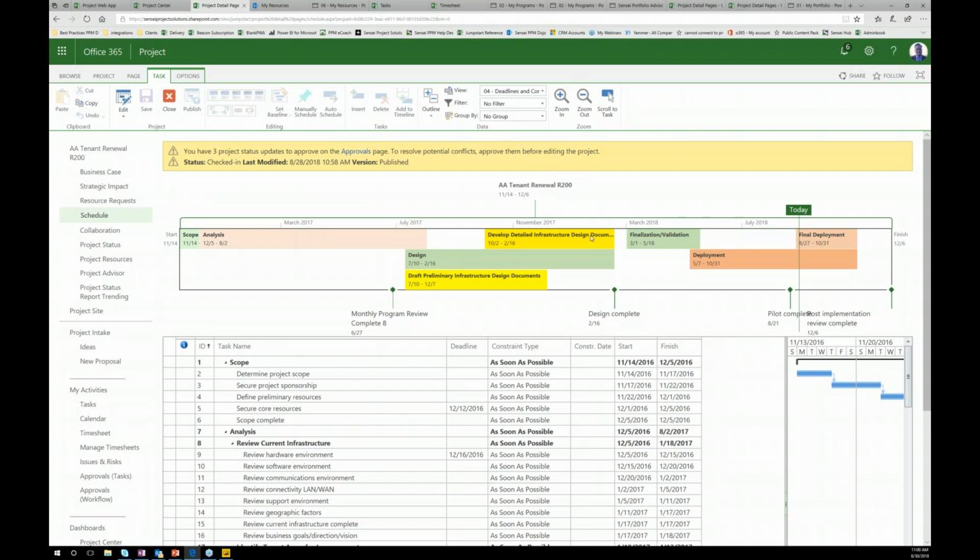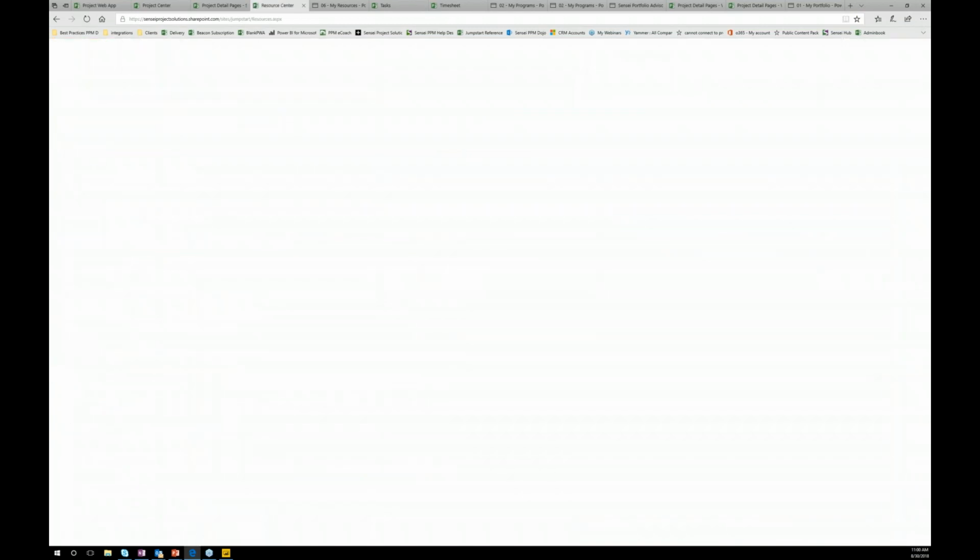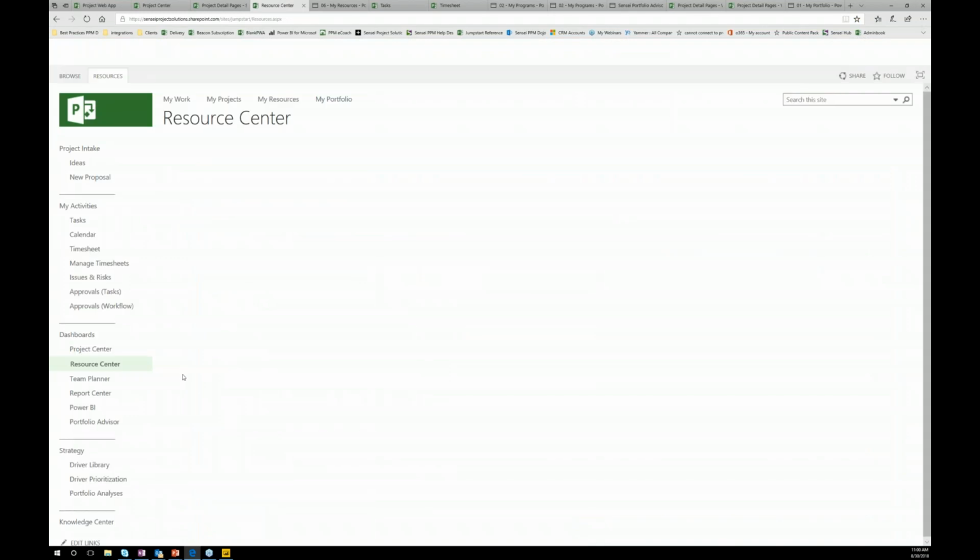Now, a key part of a Project Online implementation is the resource pool. And so we've got a view. This is an app into the resource heat map. You could also look at the resource center. So the resource center is the built-in functionality.